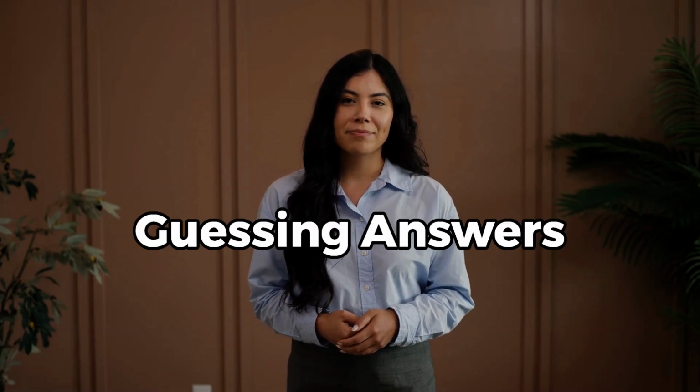Trap number 10. Guessing instead of predicting. Instead of randomly guessing, candidates should try to predict answers based on context before the recording plays. This technique improves focus and accuracy.